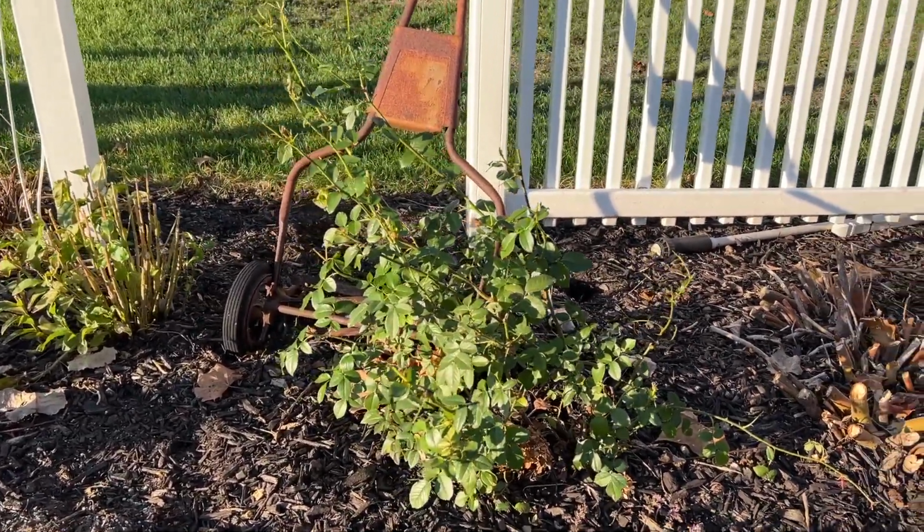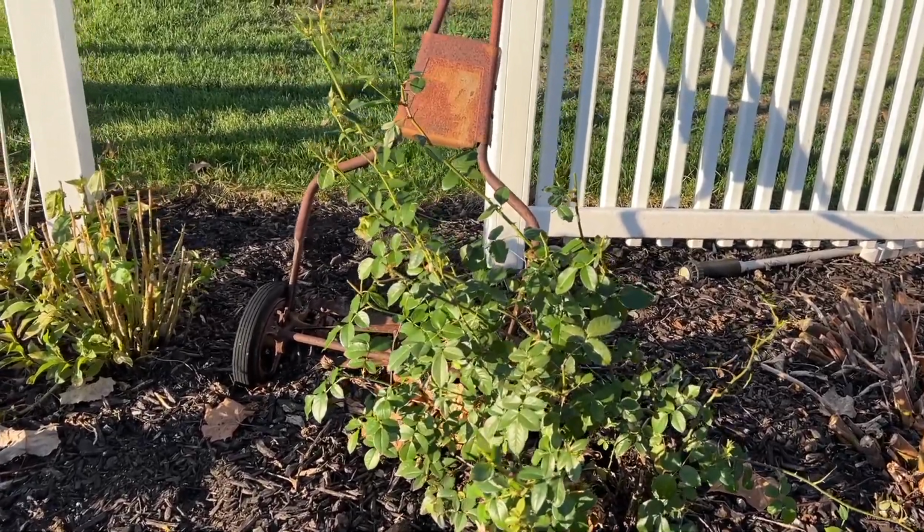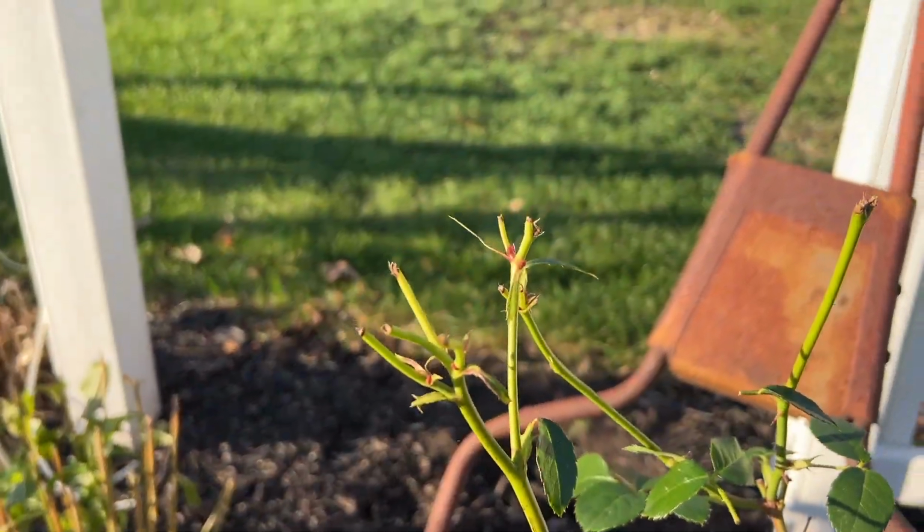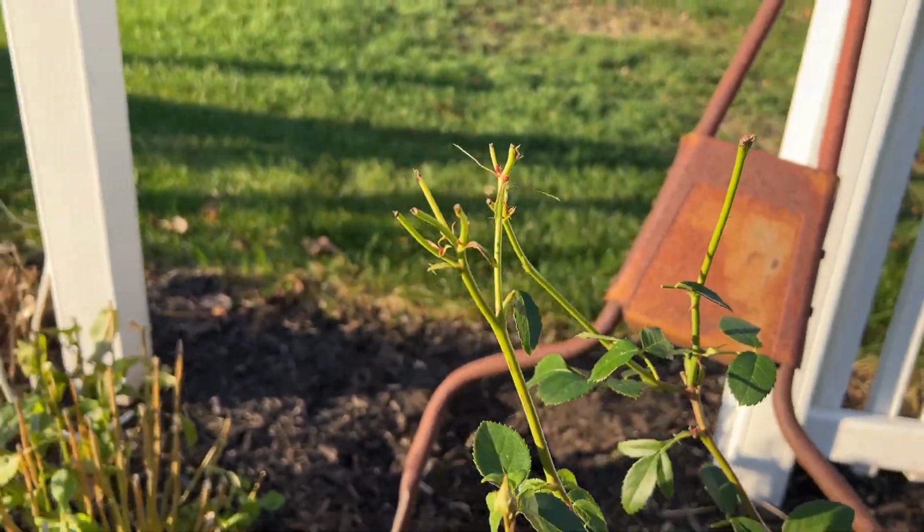Now, this is an Atlas Rose. And actually, I can tell this has been a plant of choice. I can see that they've nibbled off the buds at the top.